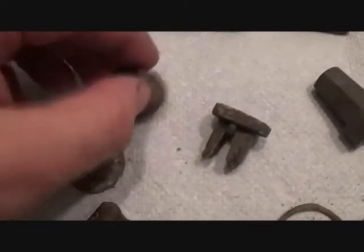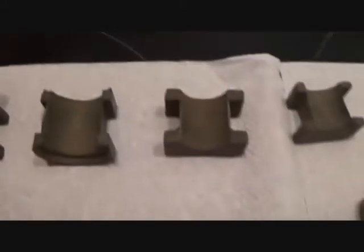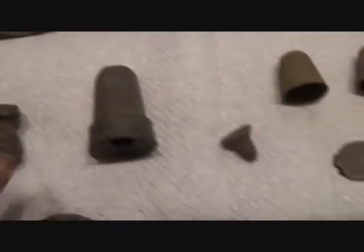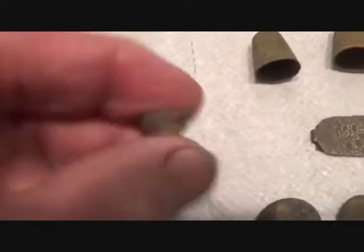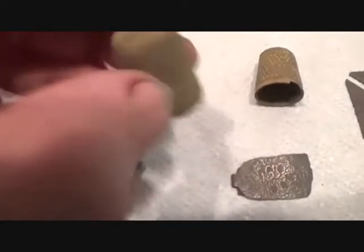Bits and pieces. These are all off the machinery, out of the mill. Look, beautiful bearings, bronze. It's a shame to put these in for scrap, but they're worth money as the bronze. Right, we got a little stud there. Don't know what that's off. 2 very nice thimbles.